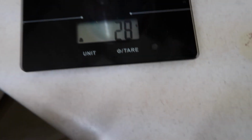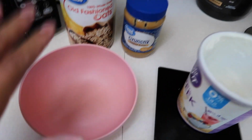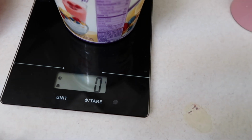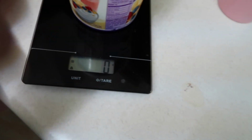Same thing, right? Put it on here, zero it out. This is your bowl. Let's say it already has your oats in it. You tracked it. It already has your peanut butter in it. You tracked it. Boom. So then you have your Greek yogurt. Open the jar up, take it out, and 1 serving is going to be 170 grams, I think. Let me see here. Yep. 1 serving is going to be 170 grams. So you take out 170 grams, and there you go.